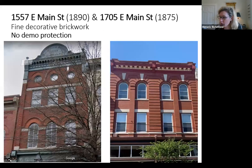No demo protections on those. No demo protections on these buildings either. We're back to Main Street. And when you walk down Main Street, you might be at street level, sidewalk level. You may not look up, but I encourage you to look up because there's some really amazing details. The brickwork on these structures is wonderful. No demolition protection. So these could be acquired and demolished without any community awareness or consultation or consideration of alternatives.